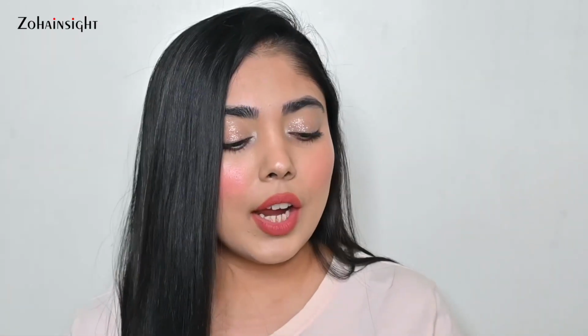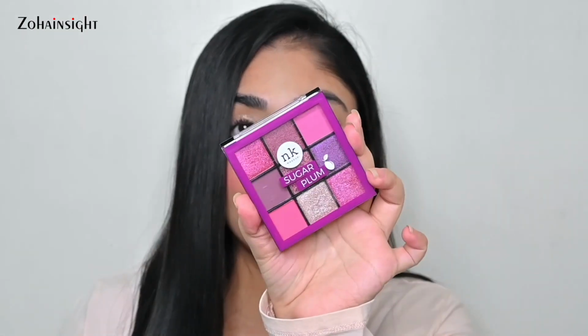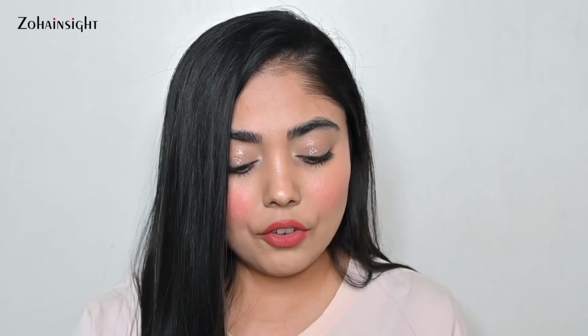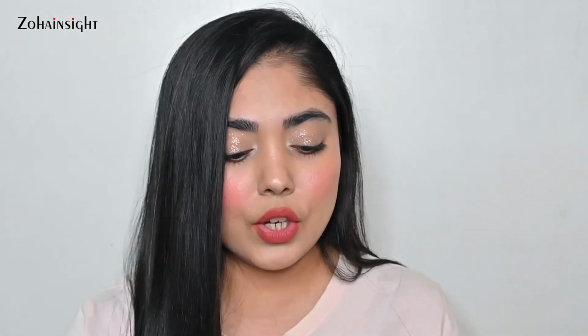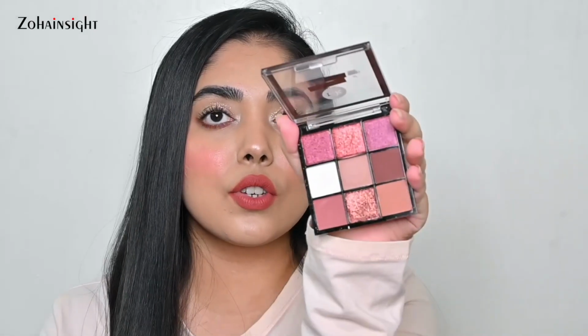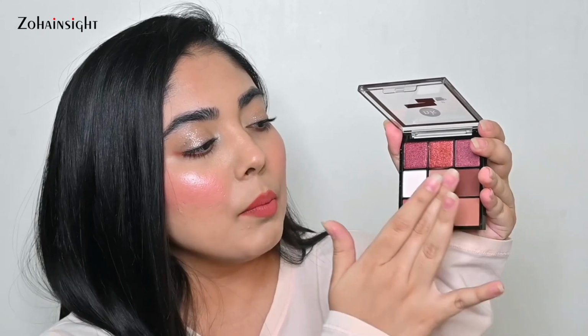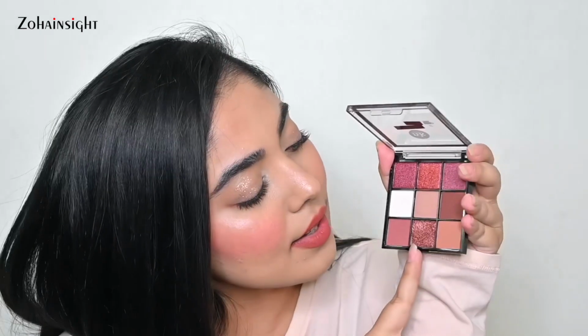By the way, I haven't shared the name. This is the variant Poison Apple. This is Sugar Plum. The next one, if you're someone who loves to wear nude shades a lot, then go ahead with the Mocha Mix. You're getting gorgeous nude shades, a combination of rose gold, pink gold, beautiful nudes and chocolatey brown. This one looks stunning on the eyes. Oh my god, a chocolatey bronze sort of shade.